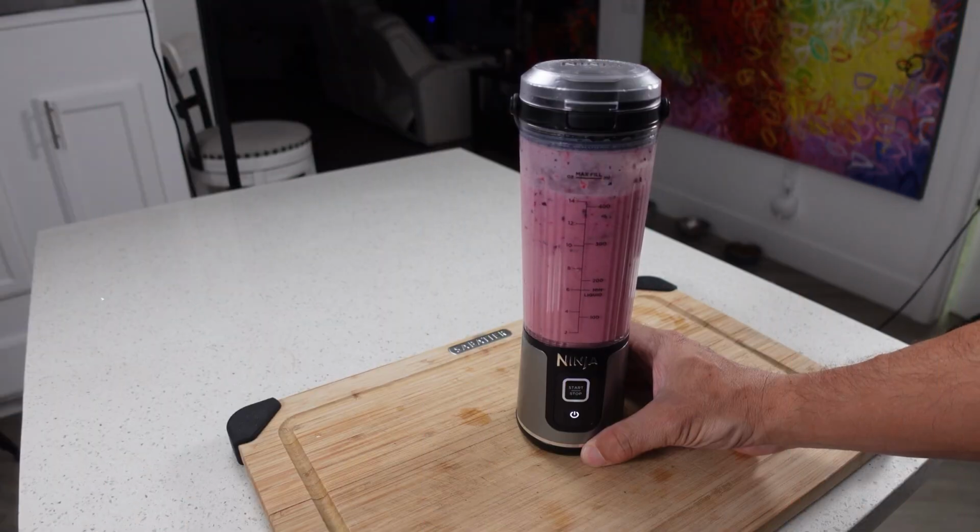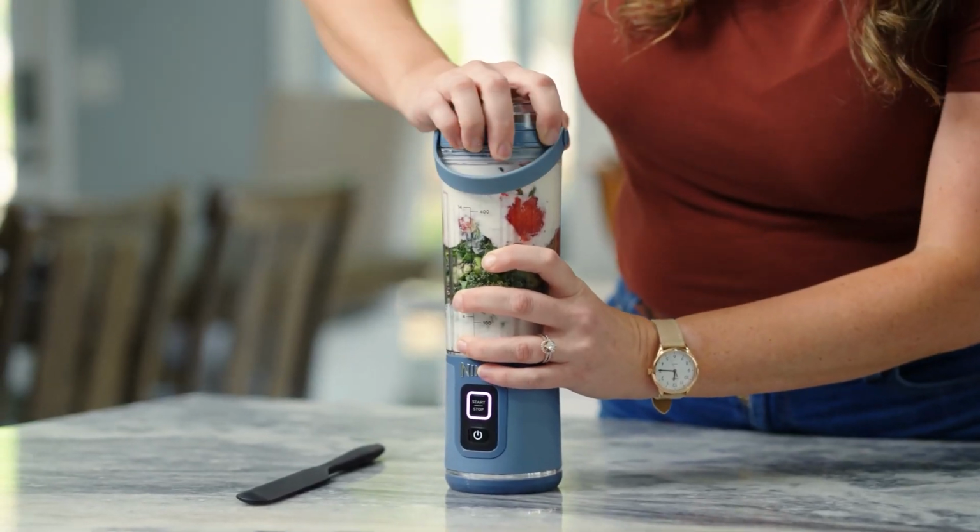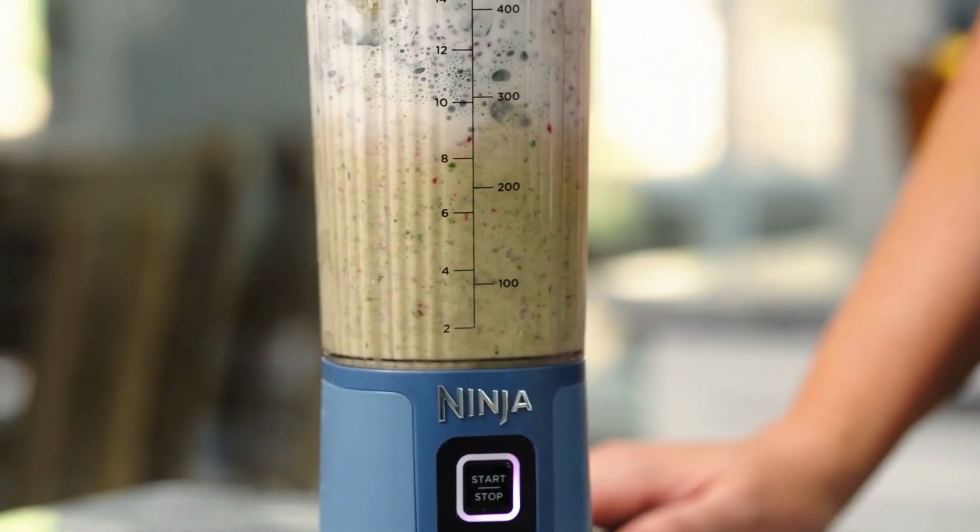That's it for our list of the best portable blenders of 2024. Whether you're blending up a quick smoothie on the go or making a protein shake at the gym, these options have you covered.